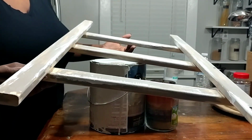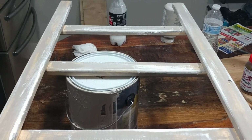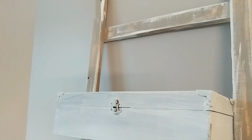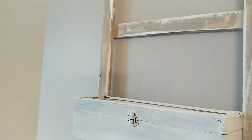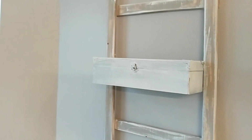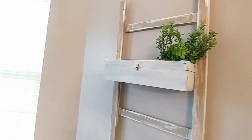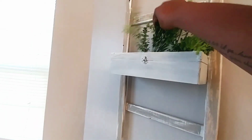So after that was dry, I attached the first part of my project just using my glue sticks, and I added it on to the front of this, and here is how it turned out. It went perfectly in my client's farmhouse bathroom, and I just added a couple of boxwood plants that I got from Walmart, and it turned out to be a really cute piece of wall decor.